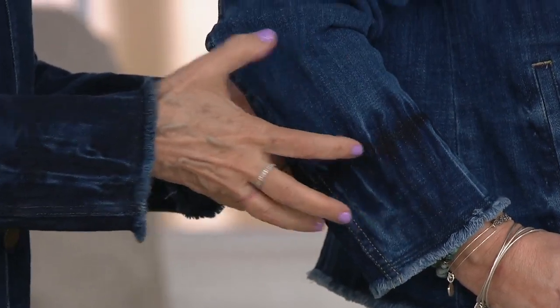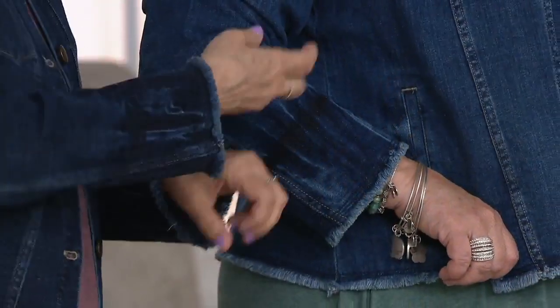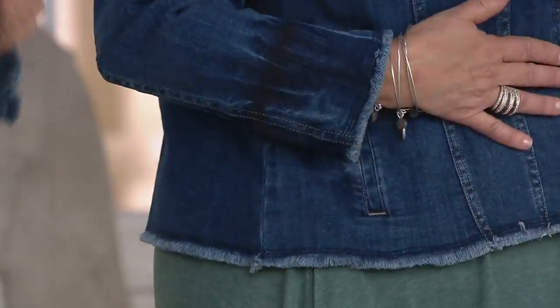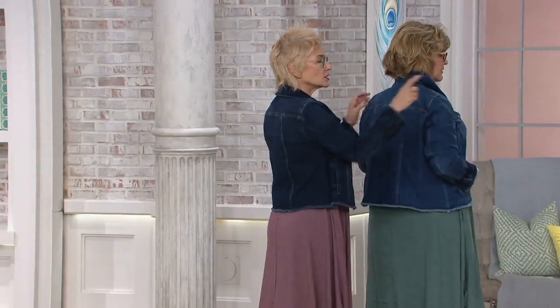So we did this whole sort of artisan effect. You don't see that. I've never seen it. What we do is we take it and crunch it up and then put different colors in here. When you take it out, you get that kind of tie-dye, but just this really fabulous effect in the denim, all the way around. And what I love is the two colors, but the black is pure black.